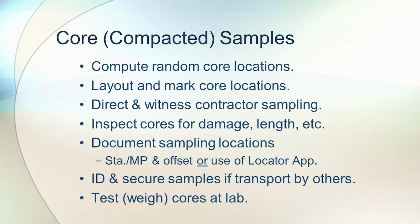Compacted samples are cores. Compute the random core locations using the core location program. Lay out and mark the core locations. Direct and witness the contractor sampling or coring. Inspector should inspect the cores for damage, length, and document the sampling locations. And another use of the locator app. Identify and secure the cores if transported by others, and test or weigh the cores in the lab.